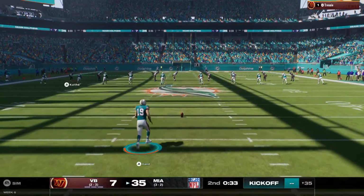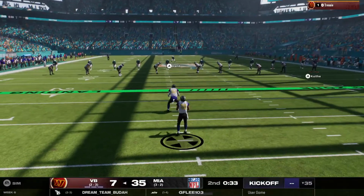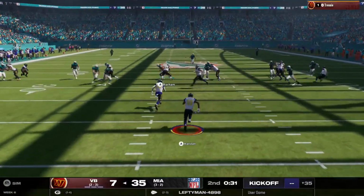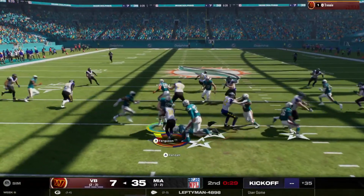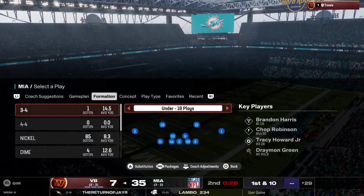Still a little time. Final minute of this first half. We'll see if they can do anything with this kickoff that is coming their way. This fielded at about the 9. And he'll be taken down right at the 29-yard line.